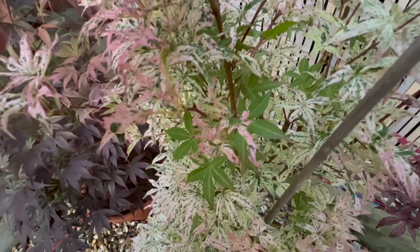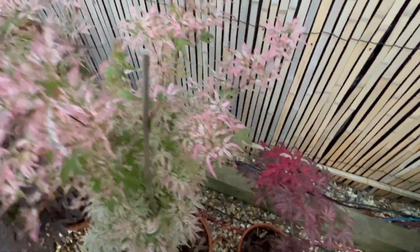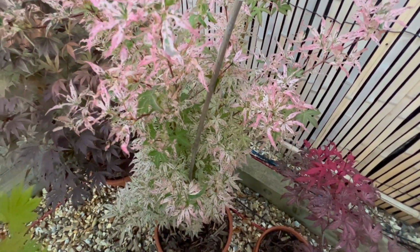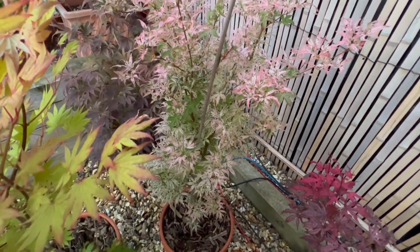Interesting that a lot of the new growth on this tree is actually sort of internal to it as well. So again, it's quite a delicate tree. It's quite light leaved. Really do go easy on the water on this. I mean, normally I sort of flood fill things and wait till they're sort of desperate for water and flood fill them. But Ukigumo just seems to like, as advised really, to have the water spared.